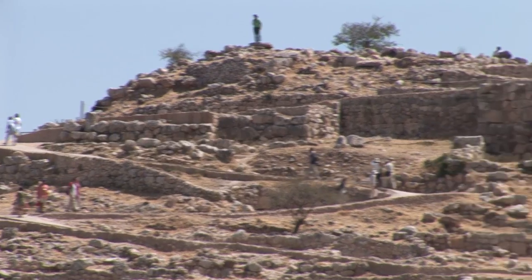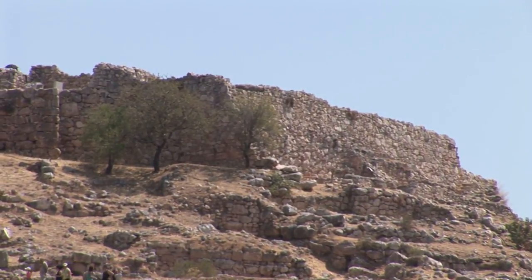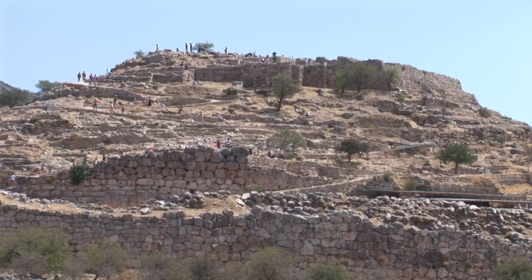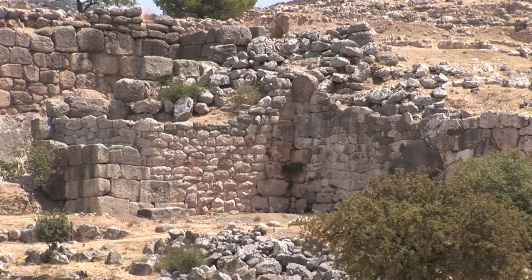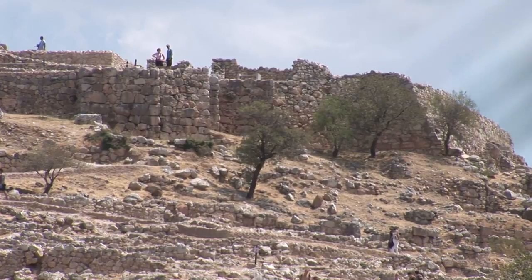The architectural remains visible today, as well as the excavations, have shown that although the hill was inhabited in the early Helladic and the Middle Helladic period, it was fortified for the first time and transformed into a citadel during the third phase of the late Helladic period. The building of the citadel began in the mid-14th century. It underwent several alterations and acquired its final form, which it preserves today, in the late 13th century BC.